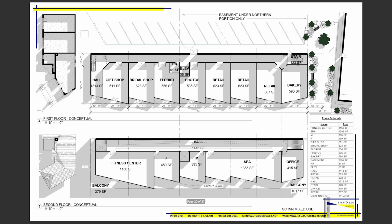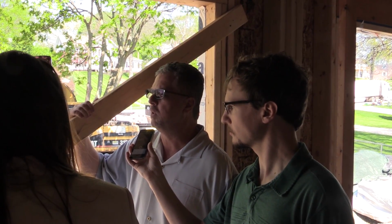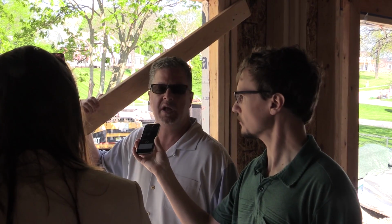No real changes there. The upstairs will be spa and gym. We're going to do most of our office space off-site. I'm looking for some places now to do office space elsewhere. We just don't have the room for it. And that'll start in 6 weeks or so. You'll start seeing that start to happen.